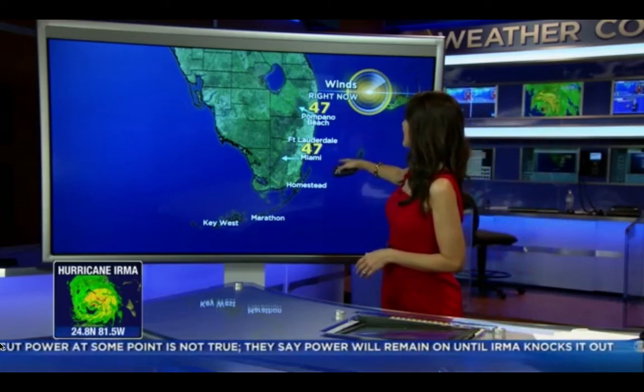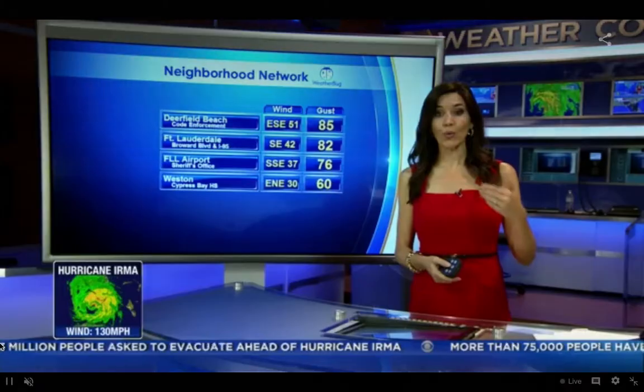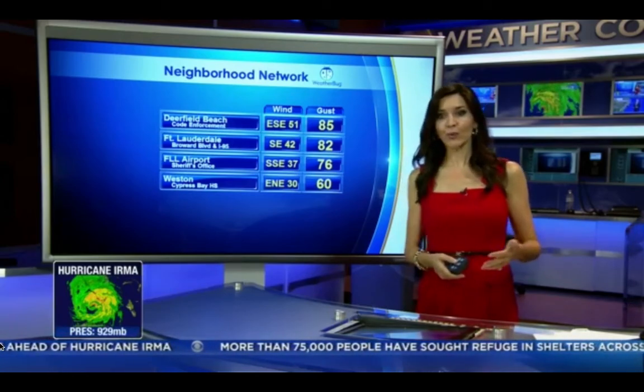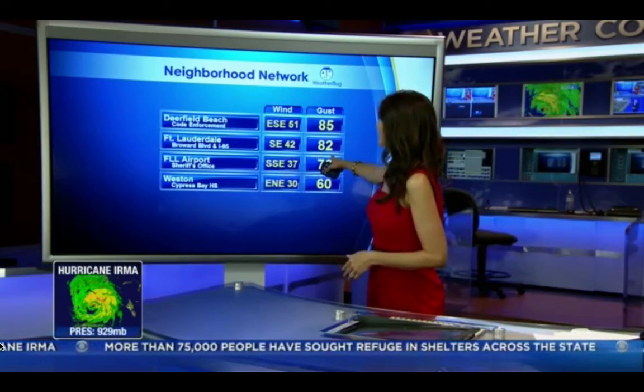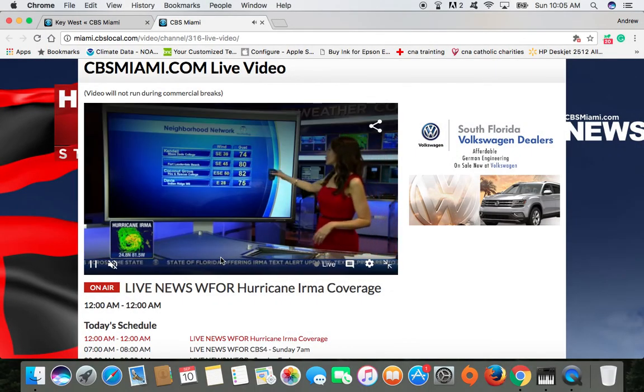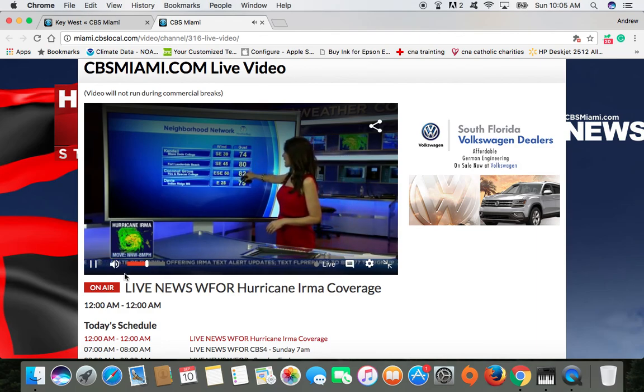Look at the sustained winds right now, and the wind gusts. In Deerfield Beach, we're seeing the wind gusting to 85 miles per hour. In Fort Lauderdale, right around Broward Boulevard and I-95, wind gusts of 80. That I want to share with you. In Kendall, winds gusting as high as 74 miles per hour. Fort Lauderdale Beach 80, Coconut Grove 82 miles per hour, Davie 75 miles per hour.